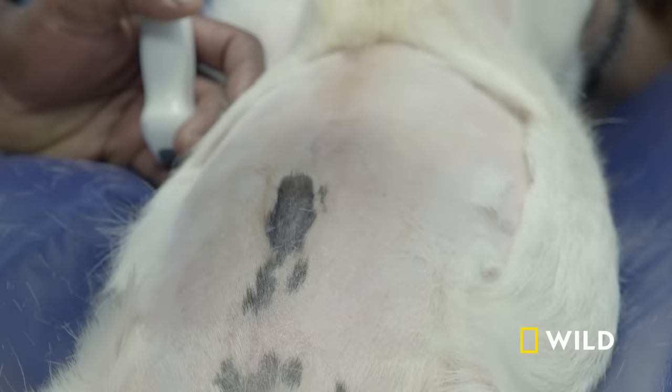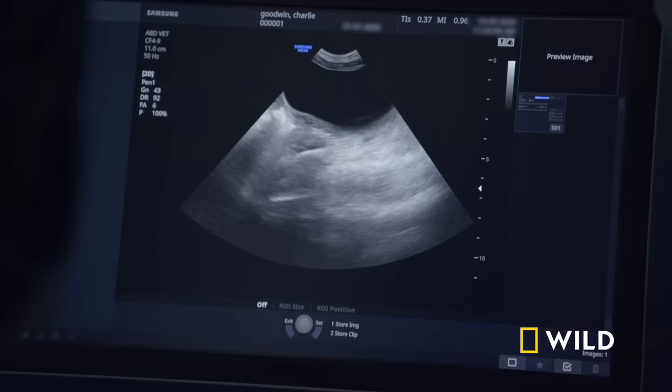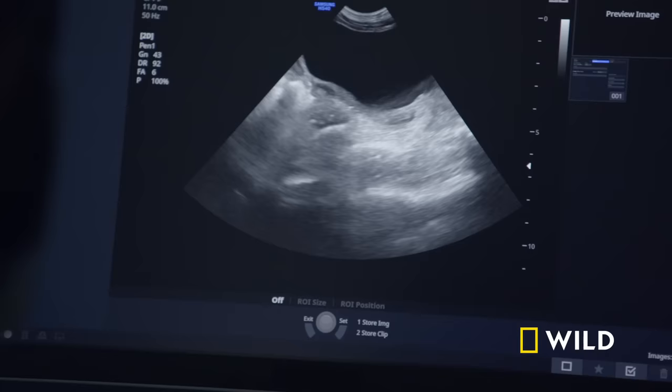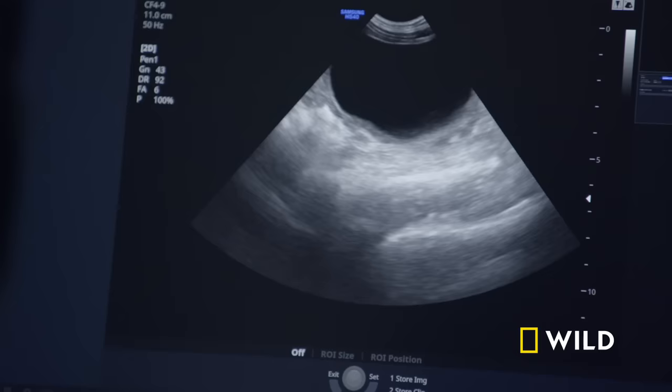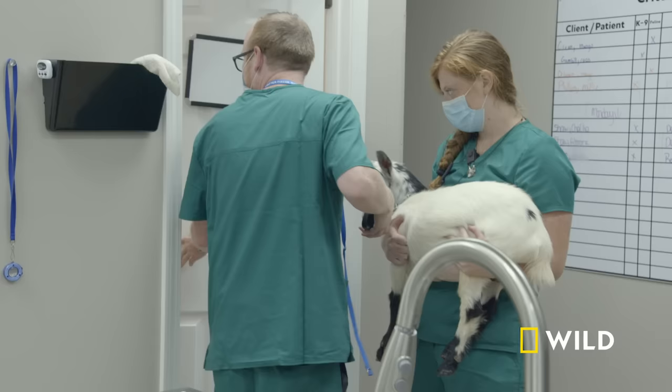You want the light on? Turn the light off. So the bladder is here. That doesn't look bad, though. So your bladder looks clear. I don't see anything. Let me see if we can clean this up. Let's get some antibiotics. Good job, Mr. Goat. I don't see any bladder stone, but Charlie definitely has bacteria and blood in his urine and also in the bladder. Hopefully with antibiotics, we can get rid of it.